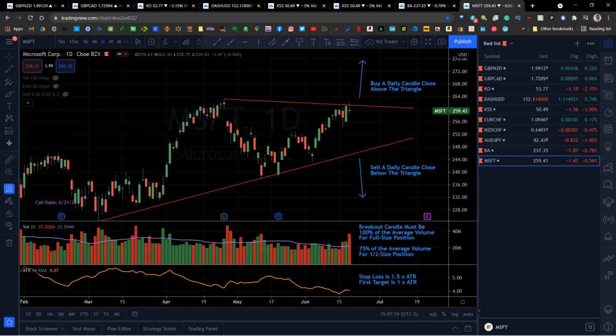Secondly, we're looking at a triangle on Microsoft Corporation. I suspect I don't have to tell you who that is, right? Microsoft trades on NASDAQ as MSFT. Since I just shared the details of a triangle, I won't repeat it here. And the trade plan, as before, we'll buy a daily candle close above the triangle, or we'll sell a daily candle close below the triangle.